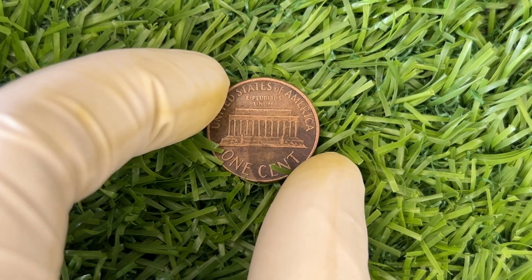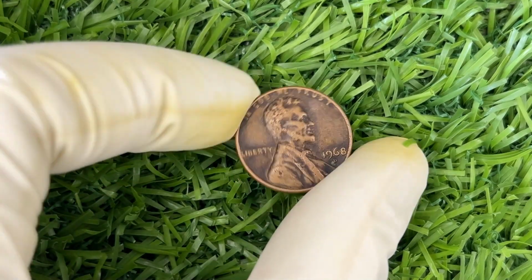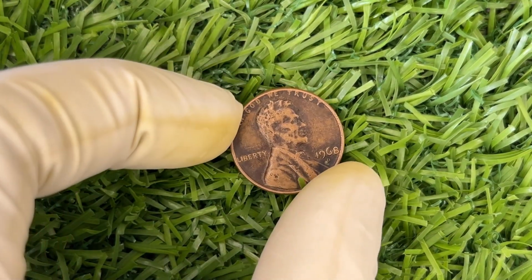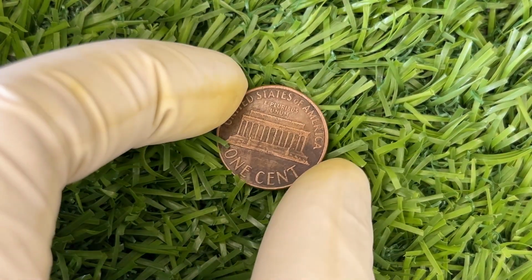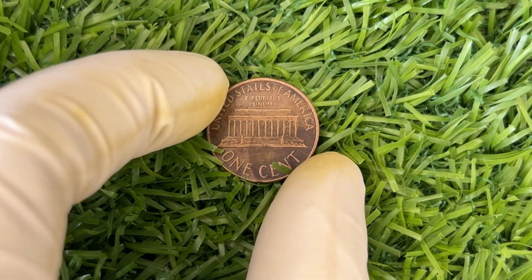Back in 1968, the Denver Mint produced millions of Lincoln pennies. So what makes some of them worth millions of dollars today? It all comes down to rare errors and unique characteristics. Collectors and experts have identified a handful of 1968 pennies with anomalies so rare, they've become the holy grail of numismatics.